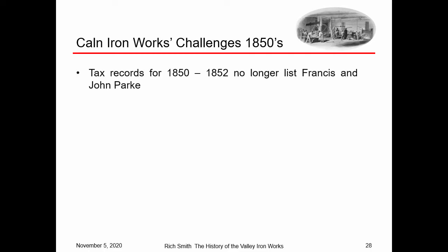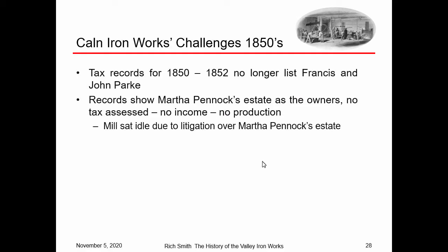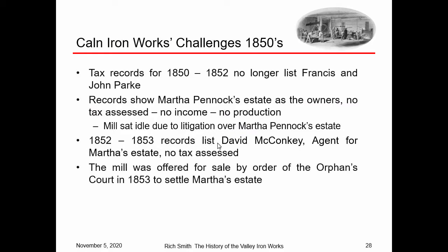The tax records for 1850 to 1852 no longer list Francis and John Park. They had left the mill, and the mill sat idle. The record shows Martha Pennock's estate as the owners, and the fact that no taxes were assessed confirms that it produced no income because there was no production. The mill sat idle due to litigation over Martha Pennock's estate.